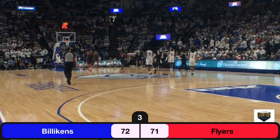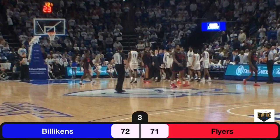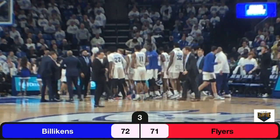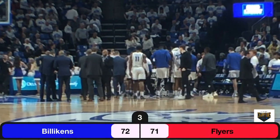That basket is huge here for the Billikens. And we get a timeout. Travis Ford and the Billikens. We'll be back after the timeout. 72-71, Billikens by one. A minute 21 in overtime.